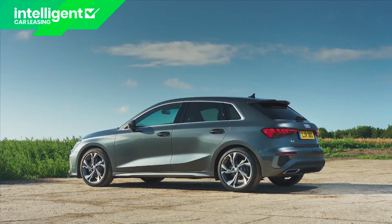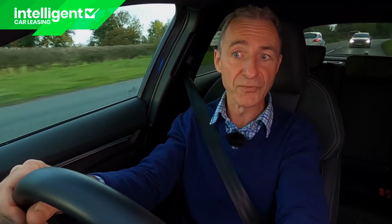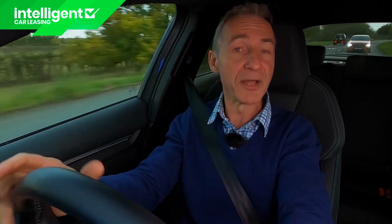kilowatts or above. Because this plug-in variant's onboard charging capacity was from launch limited to just 2.9 kilowatts, hooking the car up to the kind of 7 kilowatt garage wall box that you use for a full EV won't make this Audi charge any faster, but future model updates might change that.